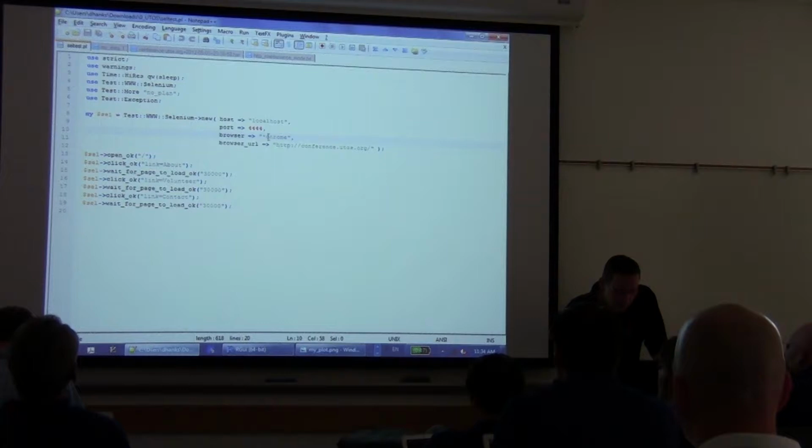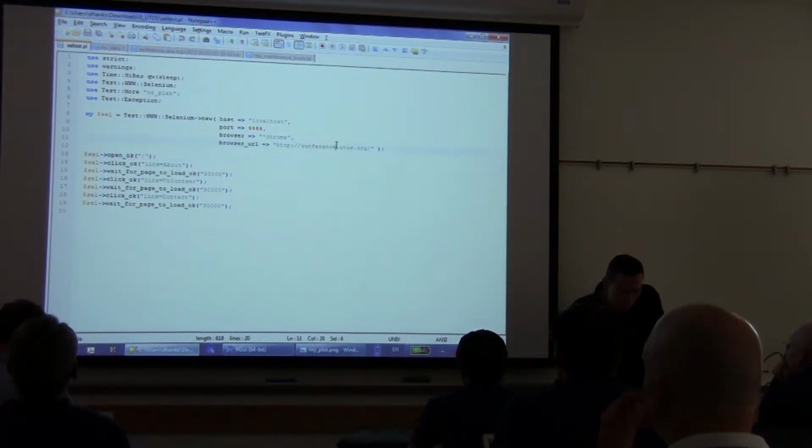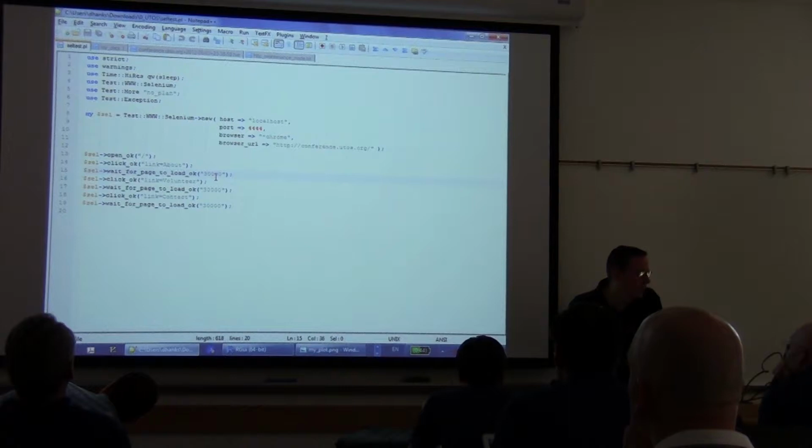You may need to adjust this depending on what browser you're trying to drive. But then it just opens up, starting with your base URL here. Click on this link, give it this amount of time to wait for the onload event, and so forth. Pretty straightforward.